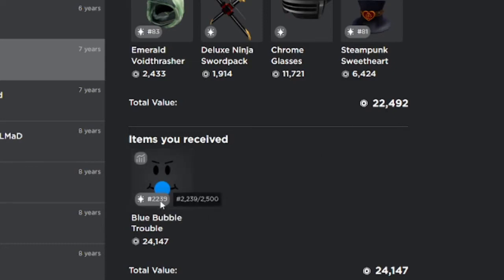Now Blue Bubble Trouble is doing horribly right now. I don't know why people are trying to stabilize it. It has 24k RAP and 32k value. I mean, that's just common sense: lower it. Rolimon's should bring back the RAP-based system. I have no idea why they're still using value in this new economy, but yeah.